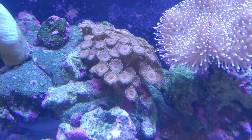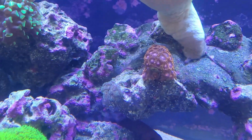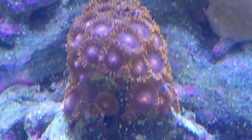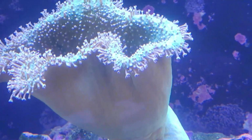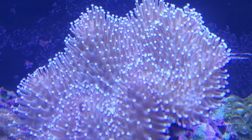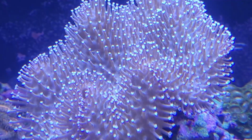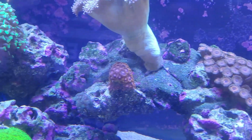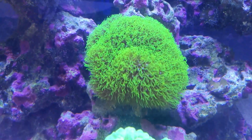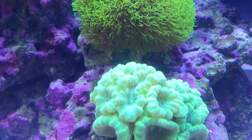So there's some more of my zoas. They're growing. Those zoas there, growing. Toadstool's happy. That toadstool is happy. Yep, I mean, pretty much everything is looking pretty good, pretty healthy.